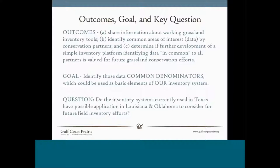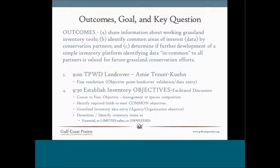With this key question: do the inventory systems currently used in Texas, those that will be showcased today, have application in Louisiana and Oklahoma to consider in future inventory efforts? Are there elements of those inventory methods that can be used by other organizations and other partnerships in the Great Plains?